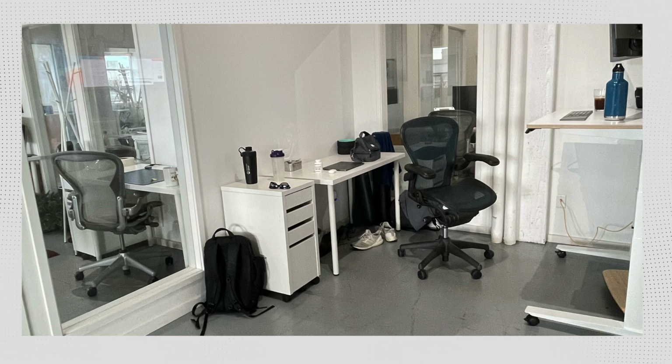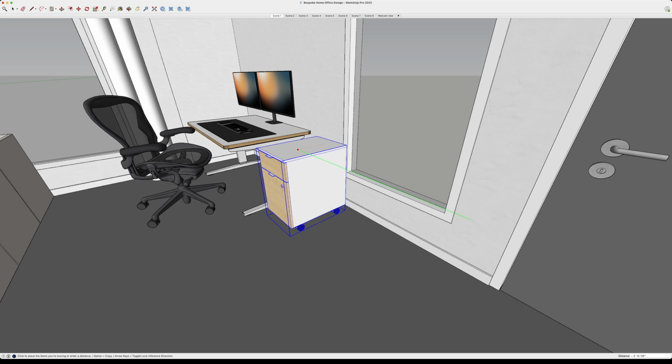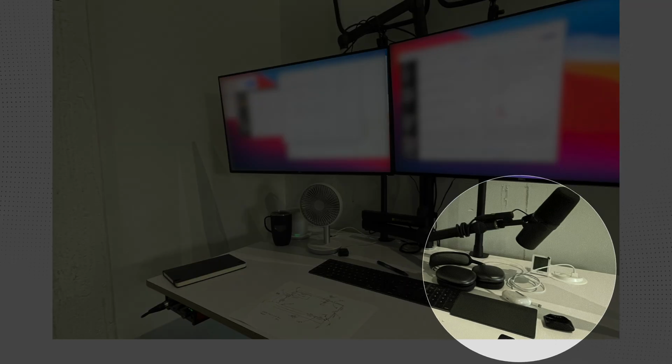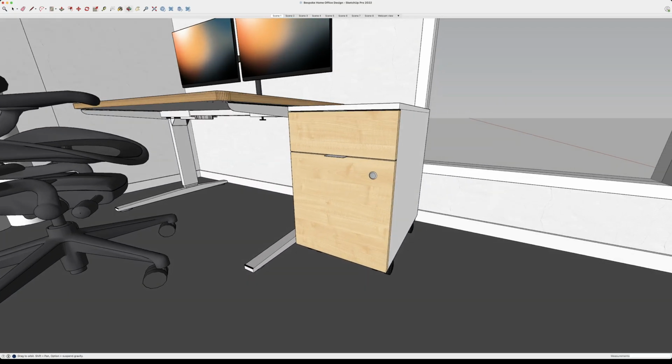For storage, I suggested using the filing cabinet included with the office, but he really didn't want to, so I thought this neat filing cabinet from Ergonoffice would do the trick. It's a great place to store accessories like charging cables and whatnot, and he can store important documents at the bottom since it has locks.